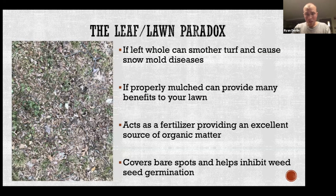So if leaves are properly mulched, and by mulched I mean shredded, and there's various ways to do that, and we'll go over that, that can provide many benefits to your lawn. It can act as a fertilizer, providing an excellent source of organic matter, and it helps to cover bare spots on your lawn that are a great spot for weed seed germination otherwise.